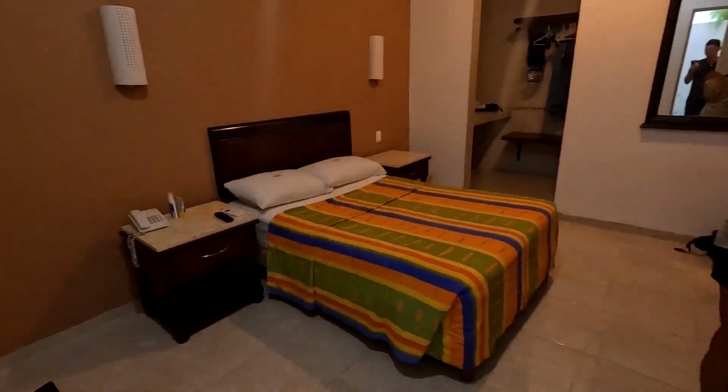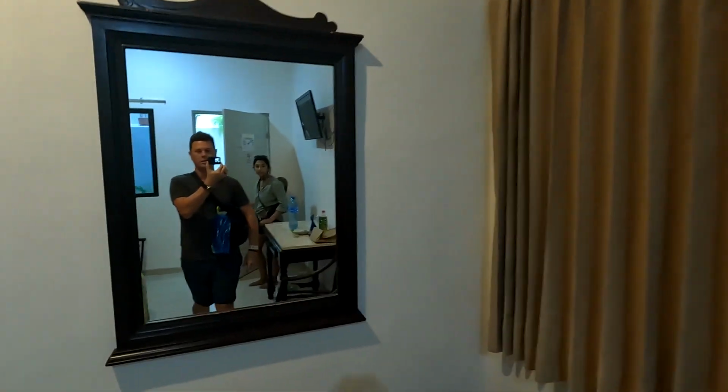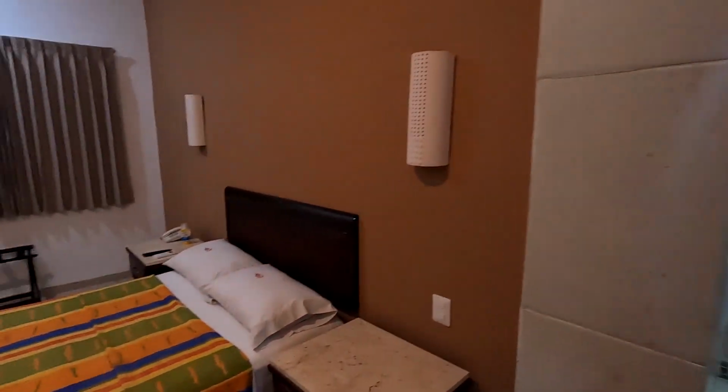And this is our room. And there's some windows and a bed. There's another window here. Here's the mirror. And the bathroom's pretty nice too. Yeah, this is $39 a night. And it's close to everything, and they also have a restaurant if you want a cheap breakfast in the morning as well. So yeah, that's the room.